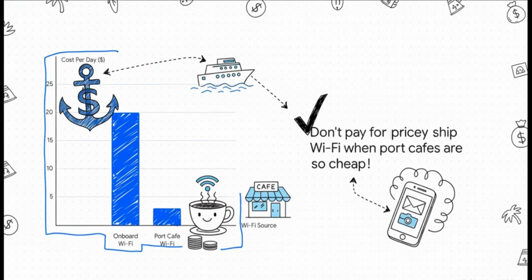Okay, let's talk Wi-Fi. The internet on the ship is, let's be honest, crazy expensive, like $20 a day, sometimes more. But check this out. In almost every single port, Cozumel, Nassau, you name it, you can find a little cafe with Wi-Fi. You buy a $3 coffee, you sit down, and boom, you have all the internet you need to upload your pictures, check your email. The difference in cost is just massive.